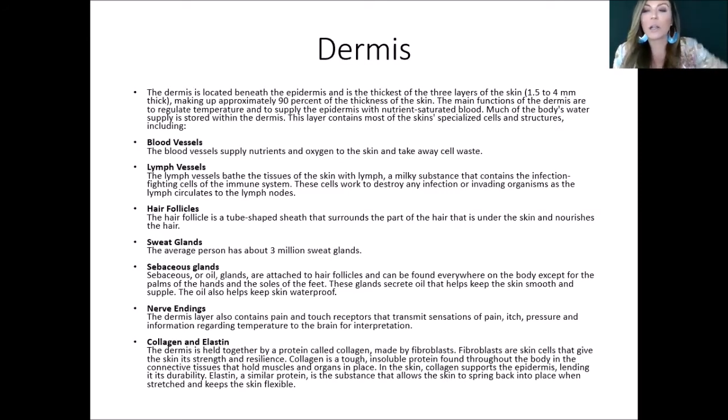And there is something called the erector pili muscle, really when it's activated, it gives us goosebumps. So when do we get goosebumps? We get them when we're cold. We get them when we're scared. So really the purpose of what they're supposed to do, which they don't serve a huge purpose within humans. They serve a bigger purpose within animals.